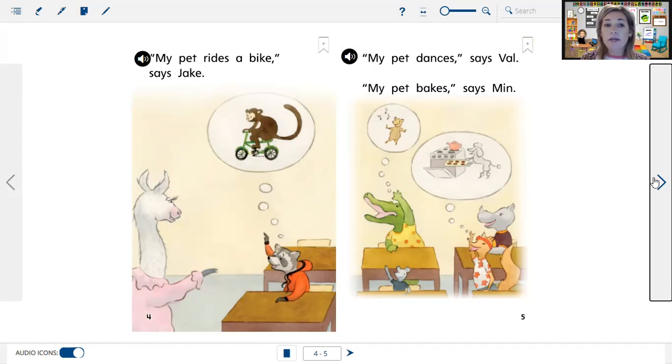We'll keep going along. On page 4, my pet rides a bike, says Jake. My pet dances, says Val. My pet bakes, says Min.